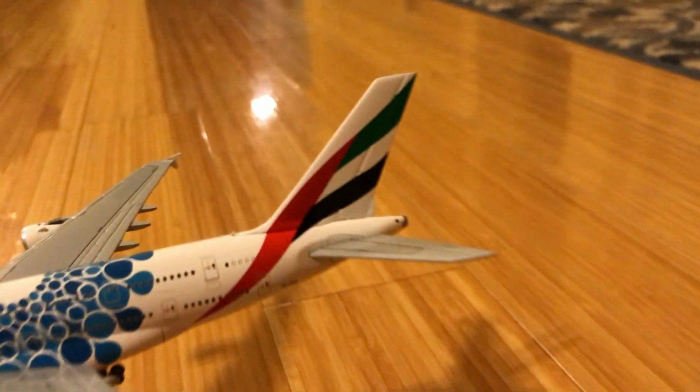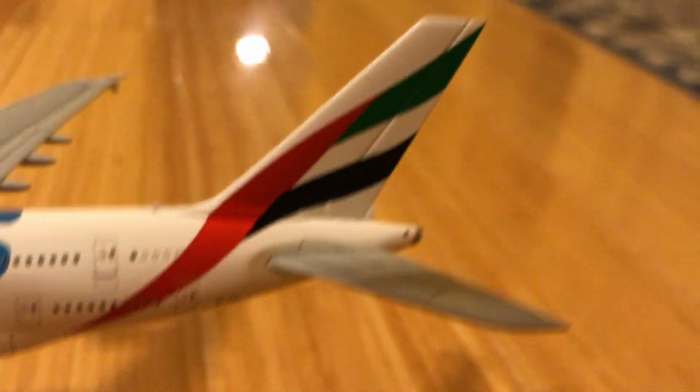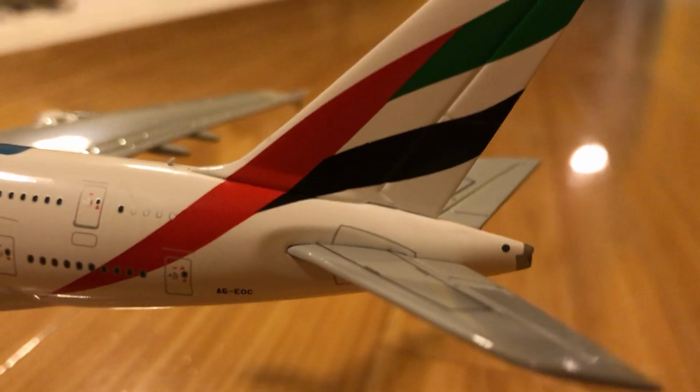And I've actually just realized this, two things actually. If you look very closely, the tail of the Emirates A380 is actually the flag of the UAE.